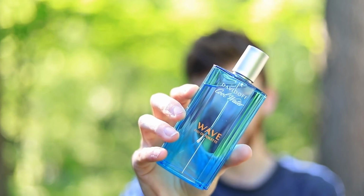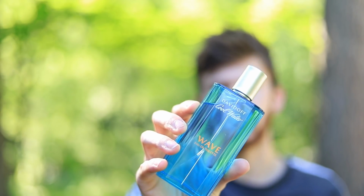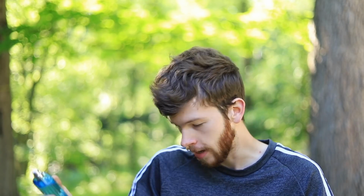At number 4, we have Davidoff Cool Water Wave. Sea notes, grapefruit, and juniper are some of the main notes. So I discovered this one, and when I smelled it, I was very pleasantly surprised. And it's making it at number 4. I mean, this is $20 to $25 on discounters, and it's beating out some heavy hitters in here, which cost twice as much, or a little bit over twice as much. So there's a good reason for that.